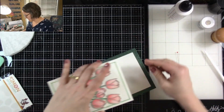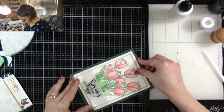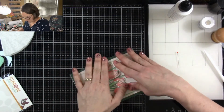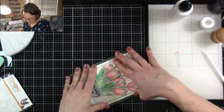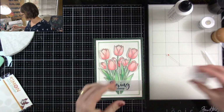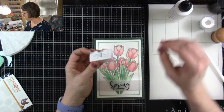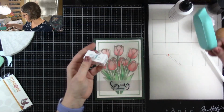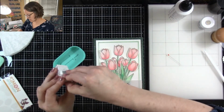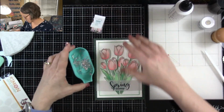All right, we'll just pop this down on top. There we go. Okay, but I want to add some embellishments. So I pulled out these fun little Andesine Aura, is what I believe they're called. And so let me pop some of those in here, and then we can add a few of those.